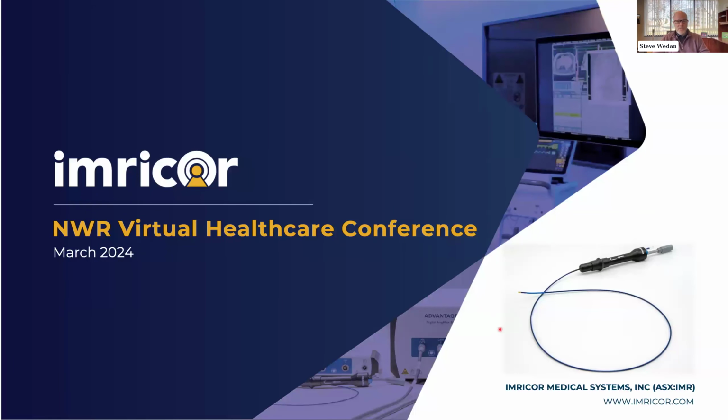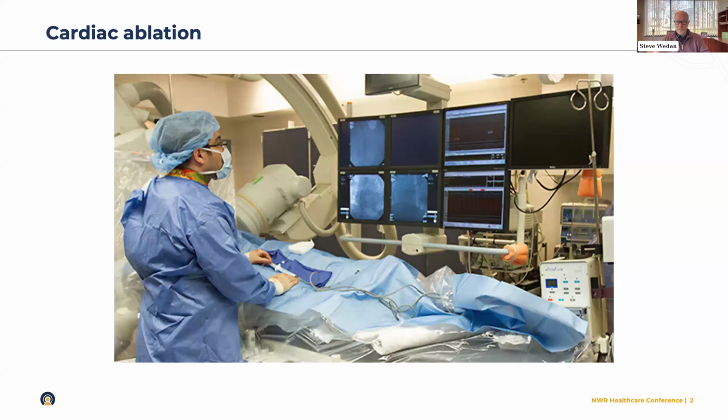When they do these procedures today, they do them in what's called an EP, or electrophysiology, lab. So cardiac ablations are performed in a lab just like the one shown in this picture. There is a patient and a physician who's guiding catheters in from the groin up into the patient's heart. They're looking at X-ray fluoroscopy screens that show them where the catheter is in the heart, and they're taking electrical measurements, which show up on the screens over there.